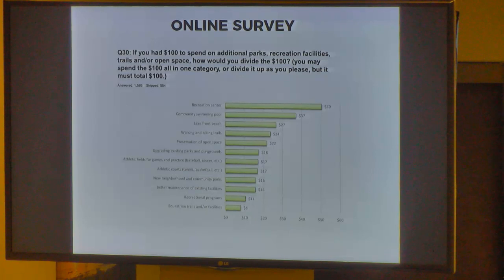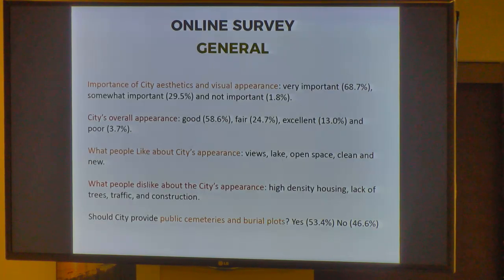We asked some more general questions about aesthetics, and you can see a majority feel that aesthetics and the general appearance of the city are very important, and most of them also agree that the city's appearance is good right now. And some of their favorite things about the city are the views, the open space, the lake. The overall appearance of the city, almost 90% said it was good or fair. There's very few that say it's not.